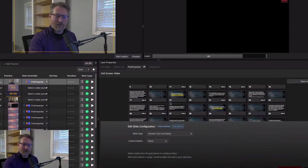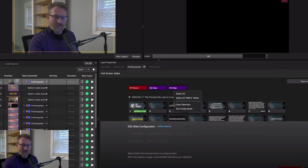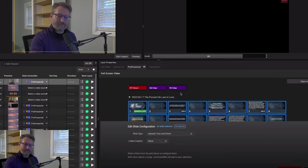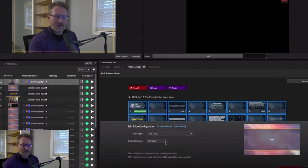Let's enter config mode once again. And now I'm going to select all of the slides. And these slides, I want to give a default type. Now we've got a wide variety of different slide types that you can select from, but for this case, I'm going to choose title only.